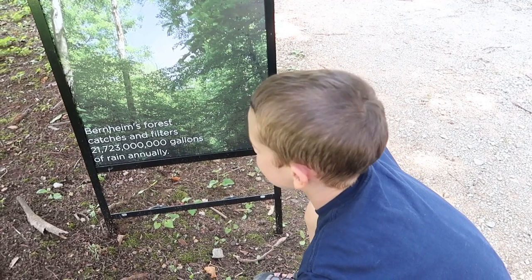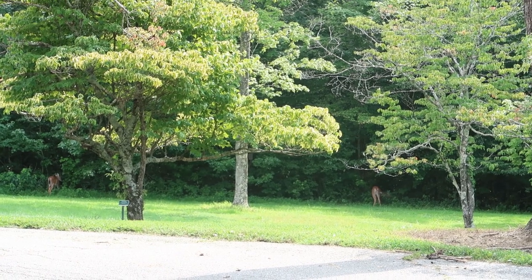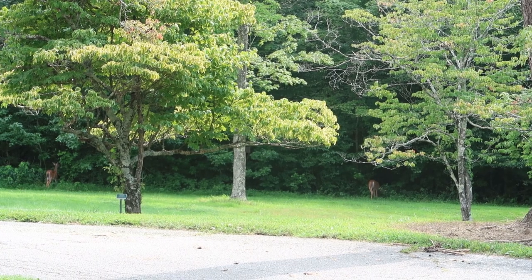Kind of hard to see, but there's two deer out there. We're leaving the park now. They're just hanging out, eating, wagging their tails and butts at us.